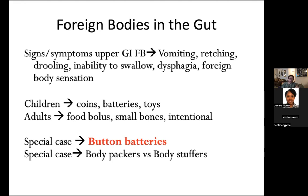For adults, the foreign bodies in the gut you have to think about are body packers and body stuffers. Body packers are people that have planned, right? They packed for this trip. It's very coordinated and the ingestion is for the purpose of smuggling. A lot of times they're not going to have as many problems as the body stuffers, where the cops are on their way and they need to stuff real quick.